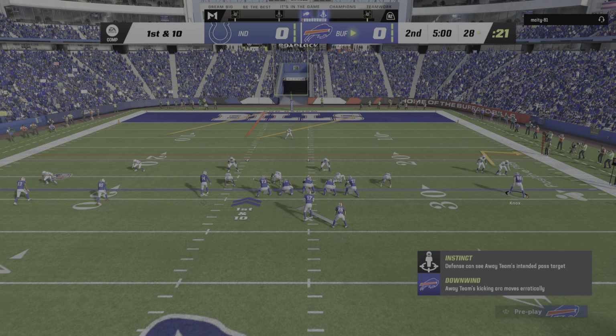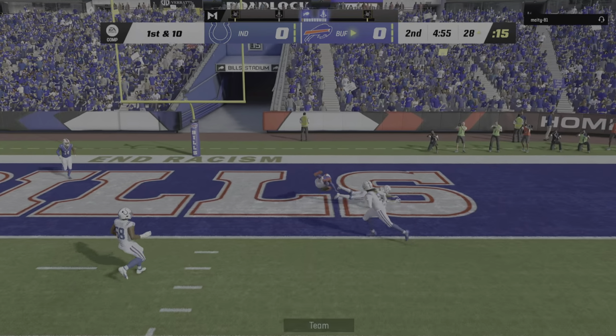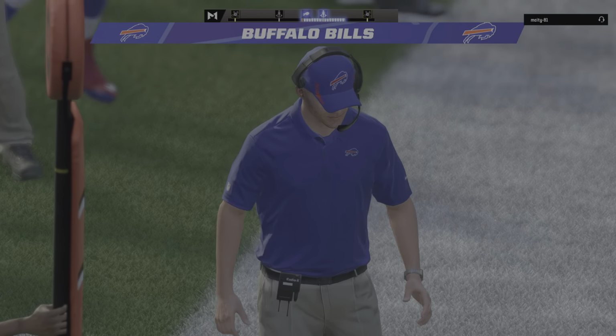Alert, alert, alert! Alert! Now Allen. And that is caught. Touchdown, Buffalo!